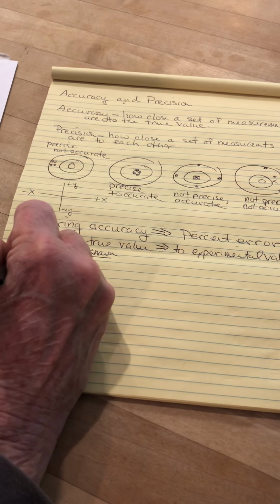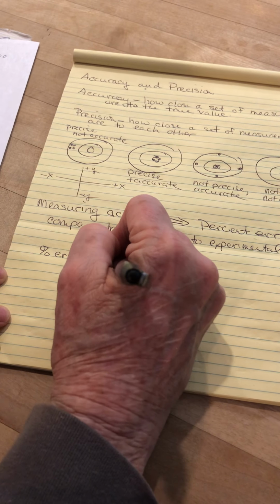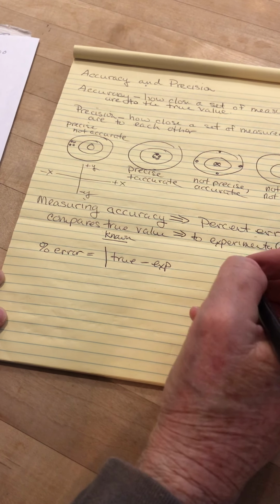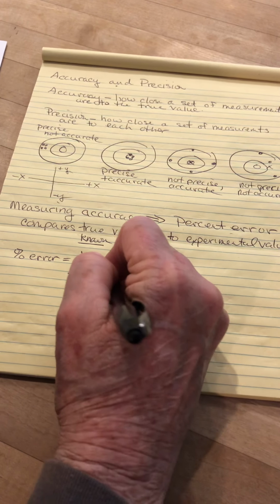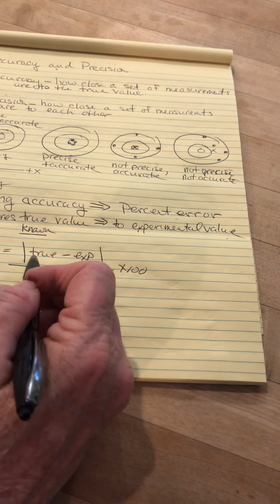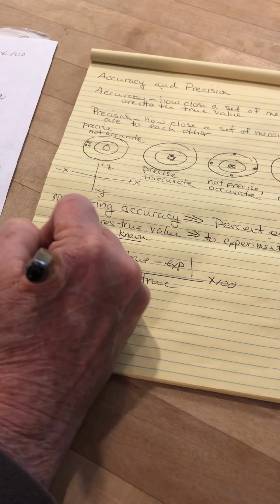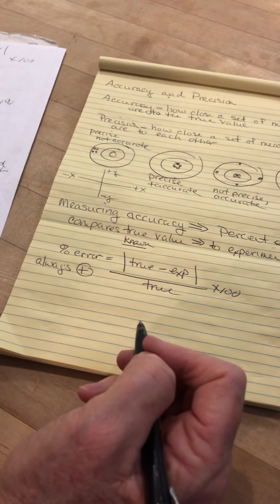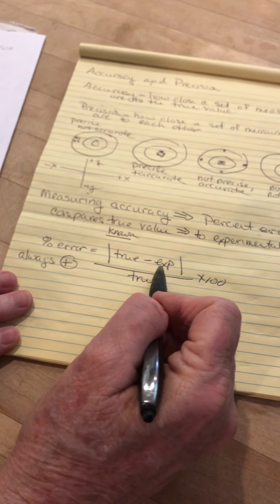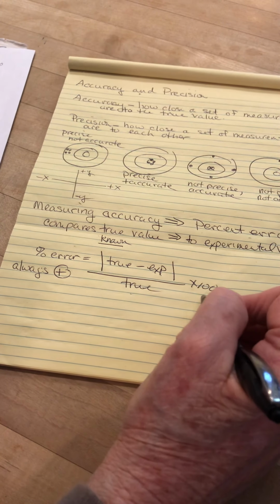And the equation for finding percent error is just this. Percent error equals the absolute value of the true value minus the experimental (EXP just stands for experimental because I am being lazy) over the true value times 100. Your book may flip these around and say experimental versus true. I had always been taught that you take the absolute value and that this is always positive. You're not going to have negative percent errors. So it can either be experimental versus true or true versus experimental because you are going to take the absolute value of that difference. You're going to then divide by the true value and multiply by 100.